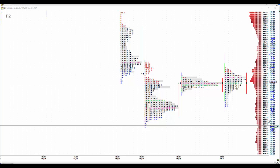The news on Monday is Chicago Fed National Activity Index. It's the golden week for China, so their markets are closed.